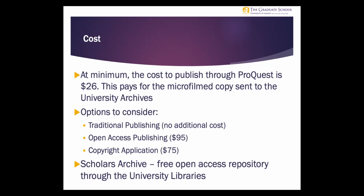This is open access. It's our open access repository and it's free. So on our webpage, we have additional information about Scholars Archive. But if you are looking for open access, we suggest you look into Scholars Archive with us.